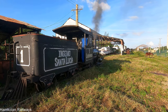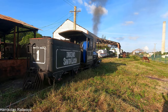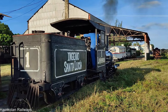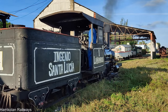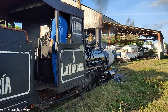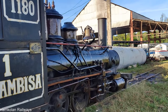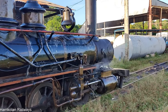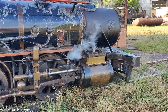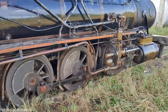Antonio is moving the locomotive slowly, warming up the cylinders. Number 1180 has a water pump connected to the crosshead and an injector for pumping water to the boiler.